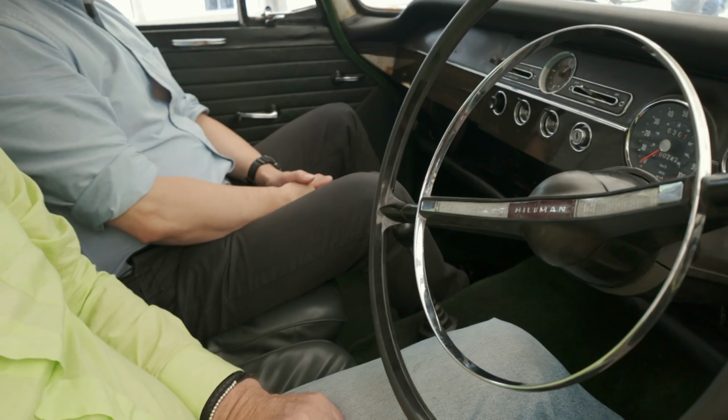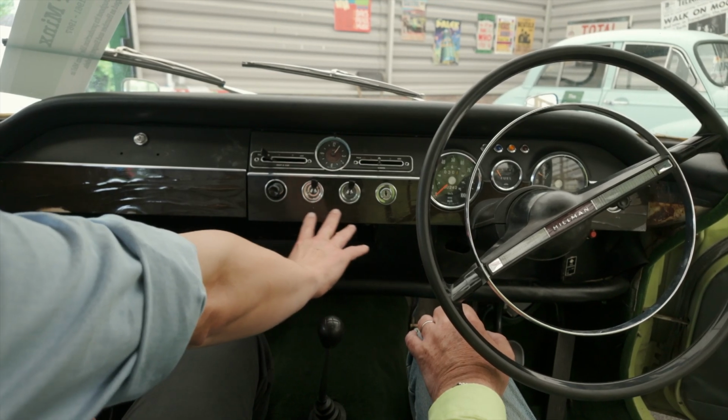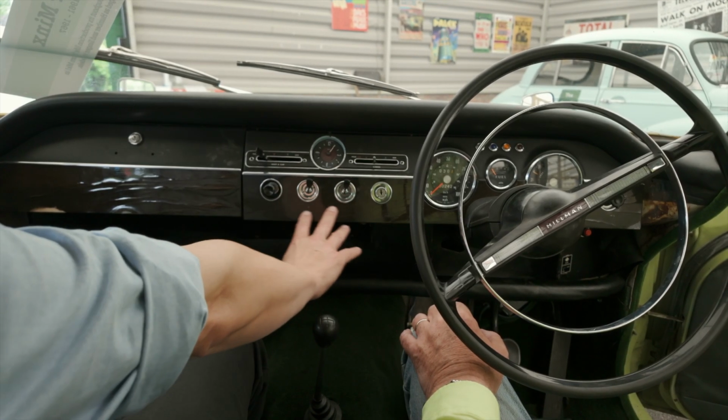But very basic dash, and as you say, the dials, this is by no means a performance model, so we don't need a rev counter. So, speedo, fuel gauge, temperature gauge, and that's basically it. We do have water temperature and ammeter on there, but very, very simple, certainly by comparison with most modern cars. A little bit of a fake walnut effect as well, just a slight touch of luxury.